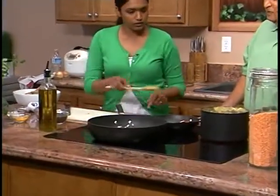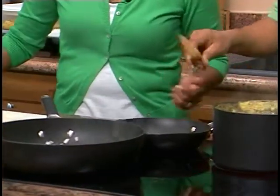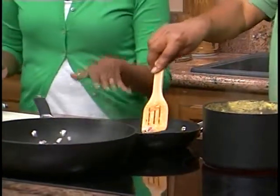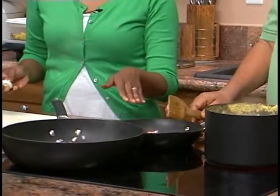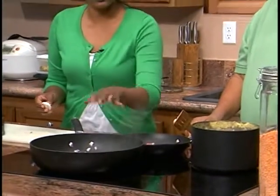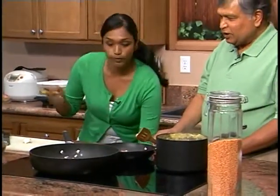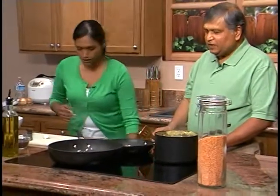Okay, so we're going to keep that going, right? Yes, we can. Okay. What I'm going to do, if you remember, we put cumin, garlic, and black mustard in the lentil seasoning. What we're going to do for the broccoli is use the same ingredients, correct? That is correct.